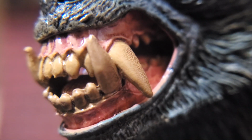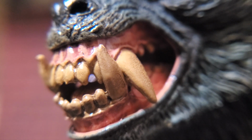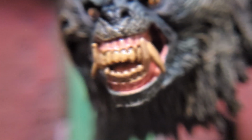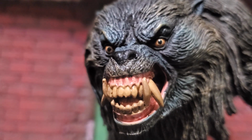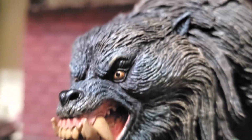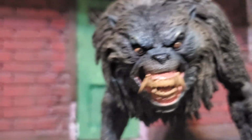I also don't totally love the paint on the gums. It seems a little too bright pink to me, but it's not terrible at all. It's just, I don't know, maybe a little bit of a weird choice. So this head is just with the teeth basically closed. The mouth's still a little bit open, but mostly a closed mouth sculpt. Got the ears back there, all that fun stuff going on here.